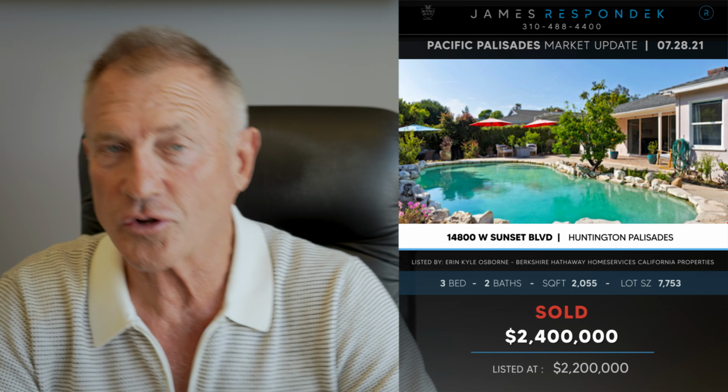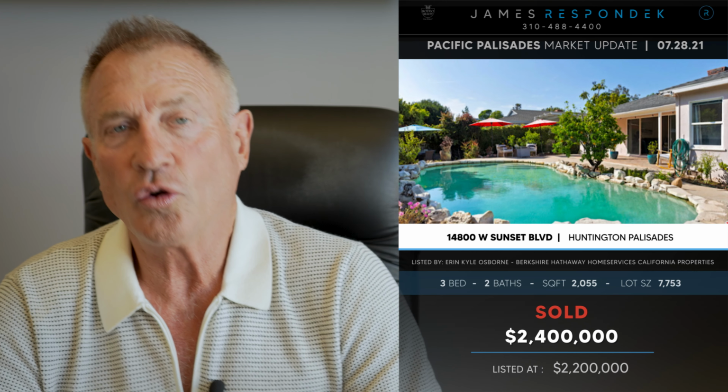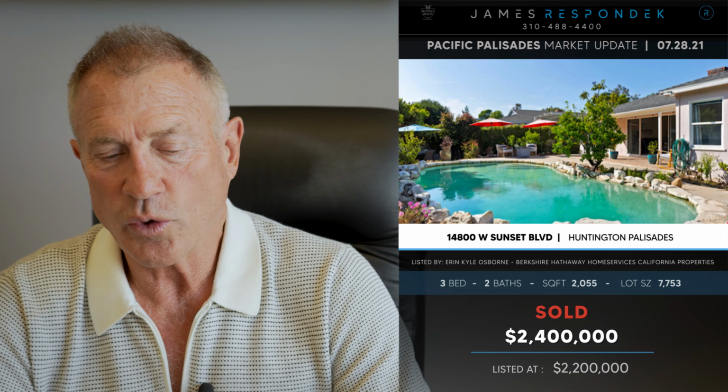And last but not least, just sold in the Huntington Palisades. Well, kind of the Huntington because it's on Sunset Boulevard, so it's not in the Huntington, but kind of in the Huntington. A 1952 ranch-style house, 14800 West Sunset Boulevard, sold for a mere, I say mere, $2.4 million. And it was a 2,000 square foot, 1952 original with a, if you people can remember this name, Don Burgess pool. That guy was huge in another era. 2,050 square foot house on a 7,750 foot lot, $2.4 million.